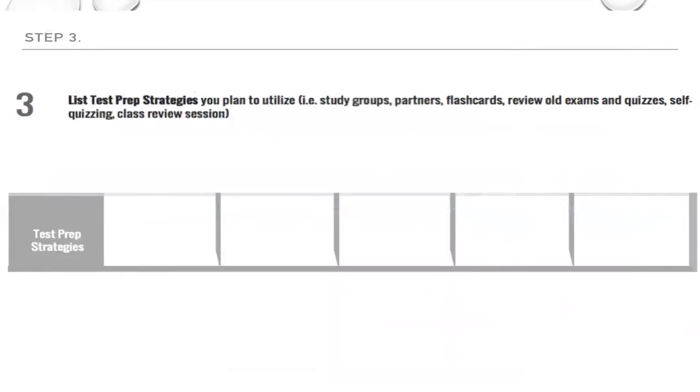Like I mentioned, are you going to form a study group? Is it better in a one-on-one setting with a partner or a peer? Do you need to make flashcards through Quizlet? Are you going to do a self-test through Quizlet? Can you practice taking old exams or quizzes? Are you going to go to review sessions for your class?